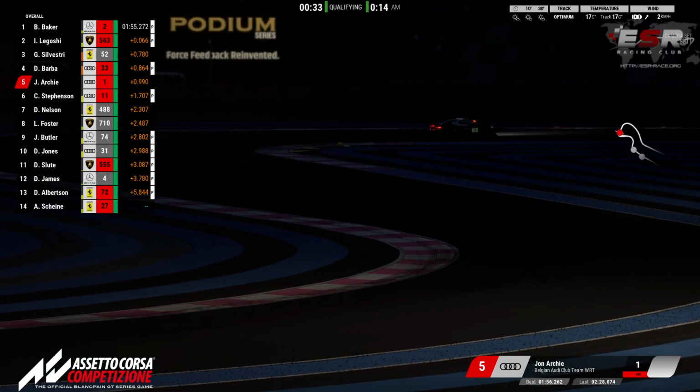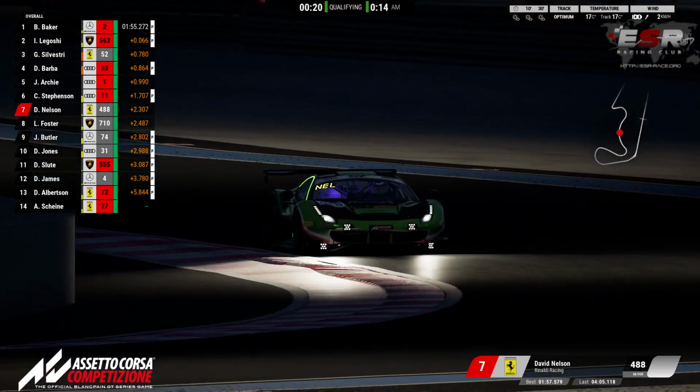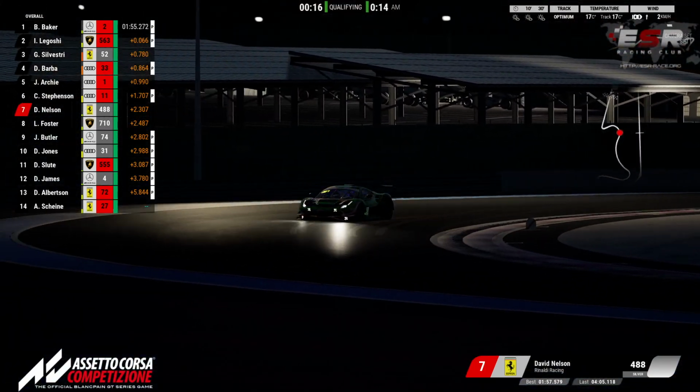Very close, only 600ths between Baker and Legoshi. Is that imperial or metric hundredths? Canadian hundredths. Oh god, let me get my calculator out. Oh, my calculator says no, I won't do it.